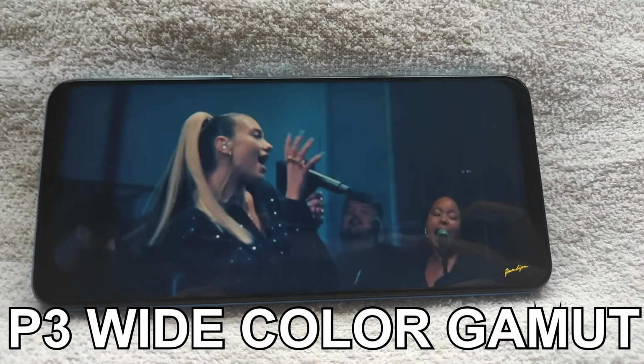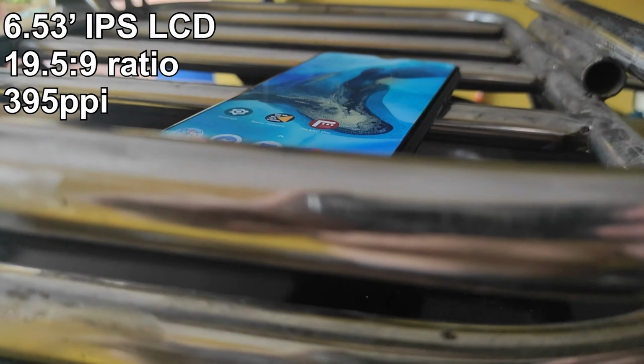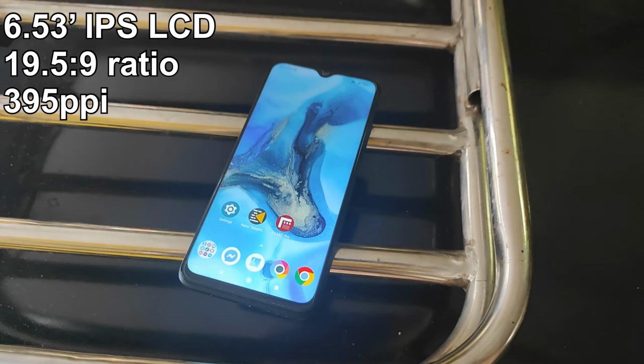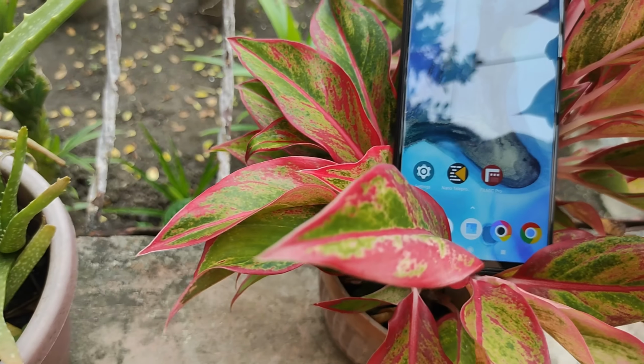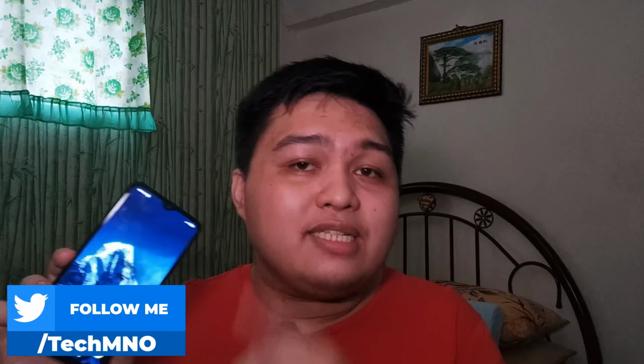The Y31 blew the M3 out of the water here. It has a P3 wide color gamut for richer colors when it plays video or when you're just casually browsing IG photos. But what the Poco M3 has that the Y31 is lacking is display glass protection. It comes with Corning Gorilla Glass 3 for more scratch resistance and for your phone's safety, while the Y31 doesn't have that. Plus, since the Poco M3 screen is smaller, it also has a smaller aspect ratio that users with small hands can use because of its not-so-tall display body.